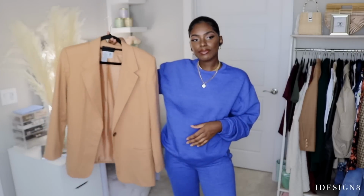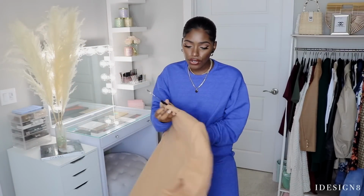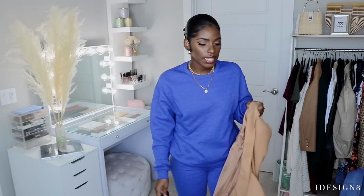Don't worry, I have another drop coming in the next month or so. So I'm just gonna add this blazer. I got this blazer from Goodwill, literally girl, $3.99. So check your local thrift store for quality blazers. I'm going to take this side and kind of tuck it in, and it's like a little slant look. Real cute.